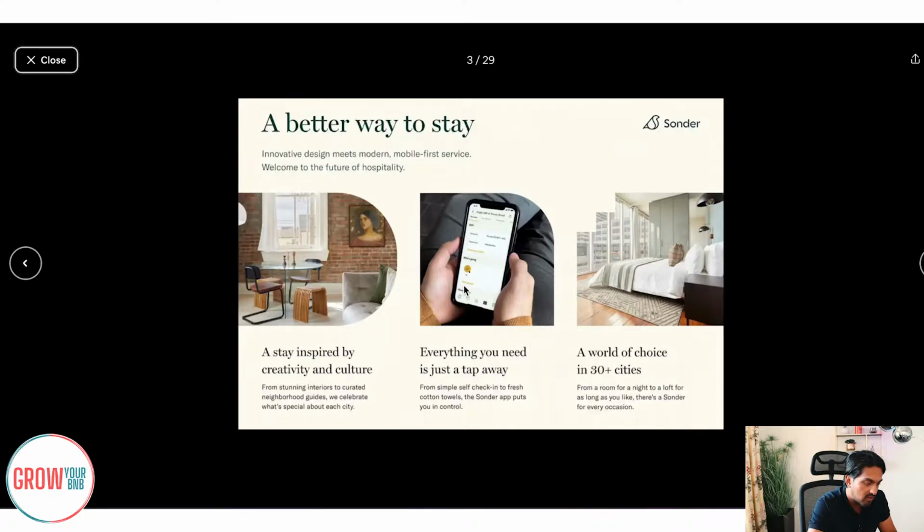That's generally what a lot of clients are. The vision, the type of property they're setting up. They're talking about what type of setup they're doing. They're telling about how you're one step away from just being on their app, on their phone, the Saunders app, there you go, to put you in control. And lastly, also sells all that 30 cities they've got with a slight branding on the right hand side.